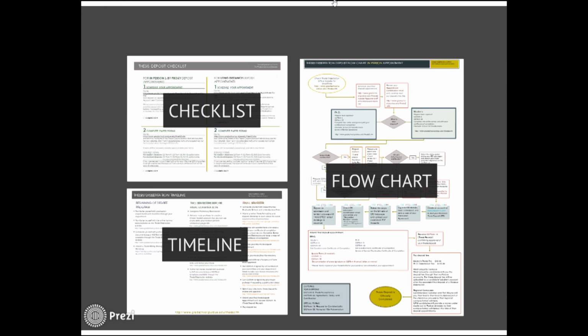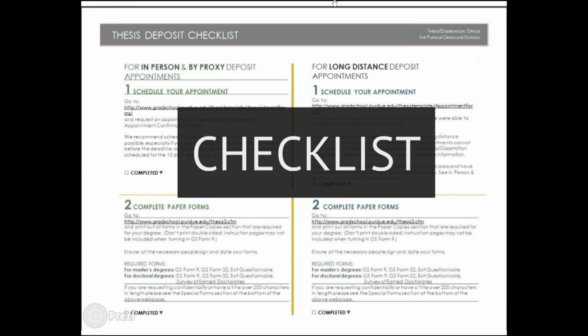These are what the checklist, timeline, and flowcharts look like. This is an example of the checklist, and as you can see on one side there's instructions for in-person and proxy appointments, and on the other side there's one for long-distance appointments. So again, please review these carefully, and you should have absolutely no trouble during the deposit process afterwards.